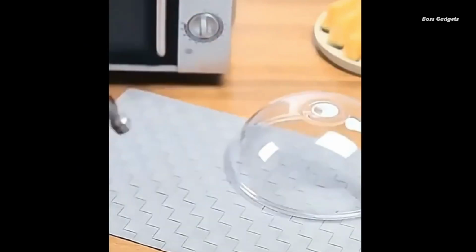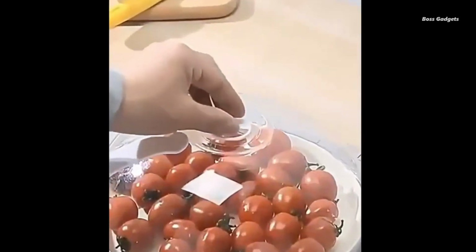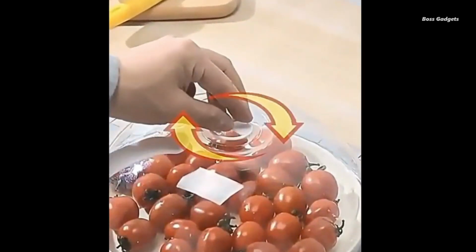When it does need a wash, simply toss it in the sink for easy cleaning. No more scrubbing stubborn stains off your microwave walls.